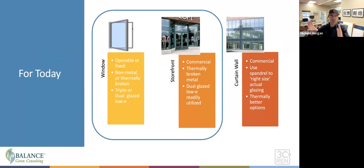So we're going to focus on just these two sections here. We are not going to talk about curtain wall systems used on larger buildings. That could be a whole other conversation.